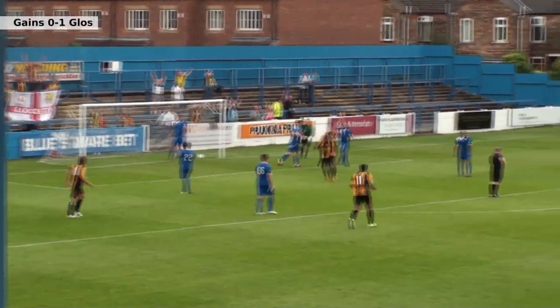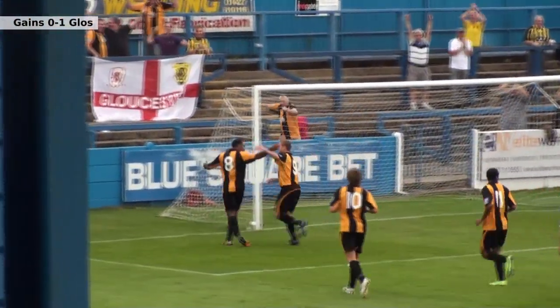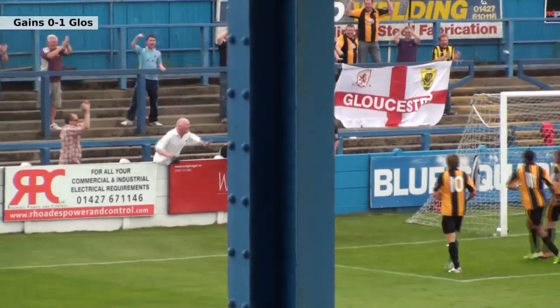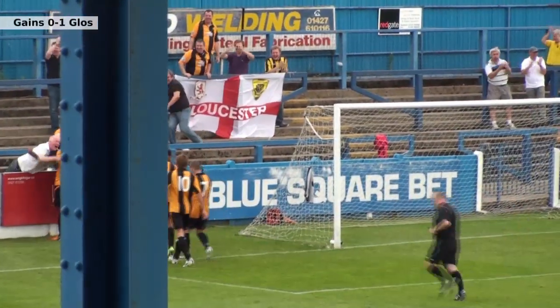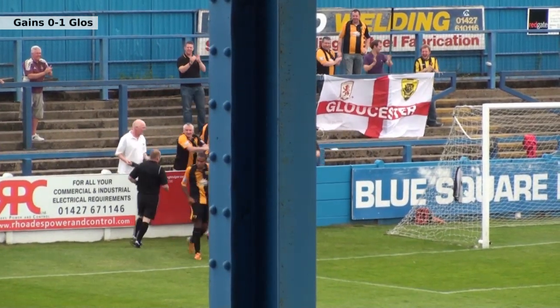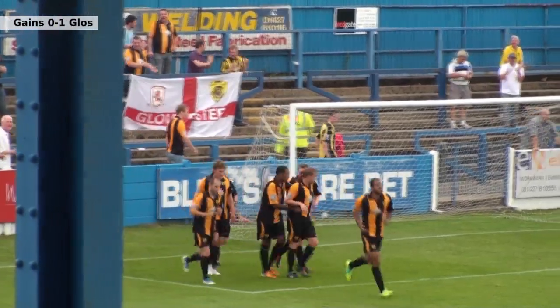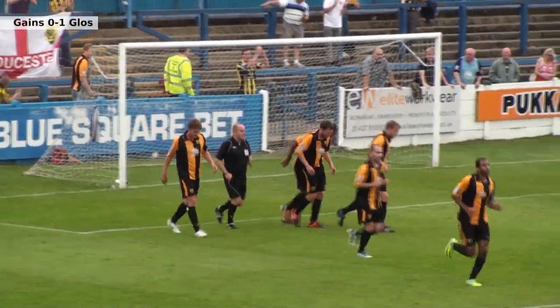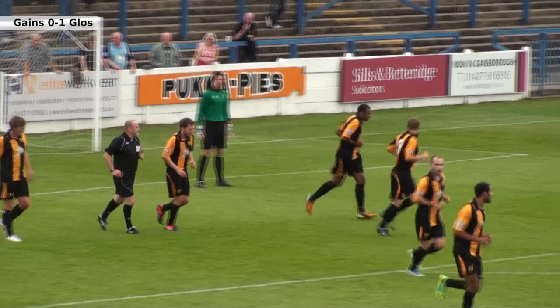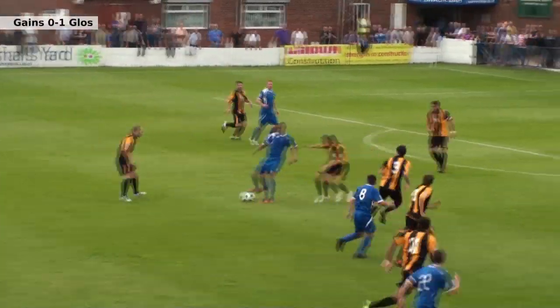It's in there. And it's in! Darren Mullings. Gloucester get their first goal of the new campaign, and it is number 8, Darren Mullings, and that has won me money. Ball into the back post from Hunt. Edwards takes a touch, tries to lift over the keeper. Bucks made a good enough save, but it fell to Mullins, who made no mistake, and Gloucester lead 1-0. Into Williams. Now Clark.